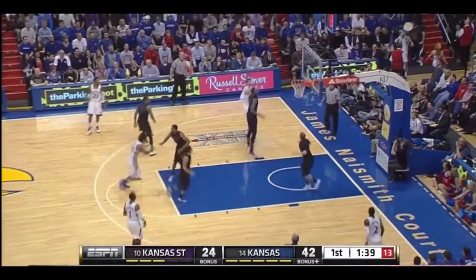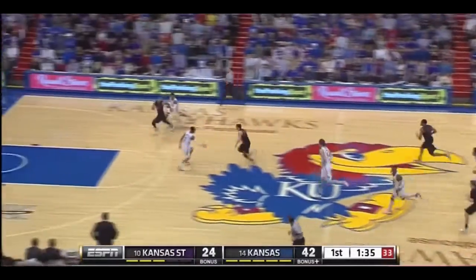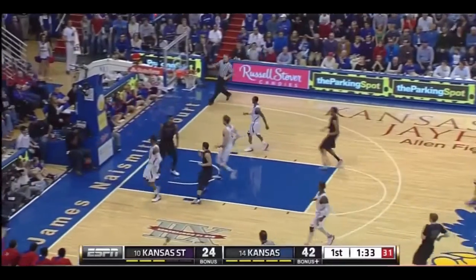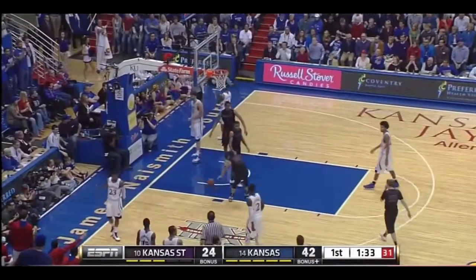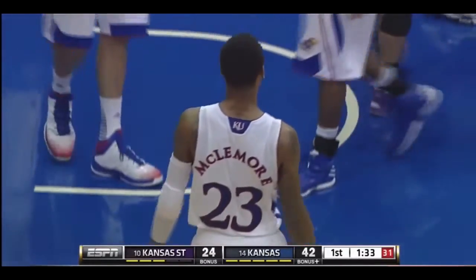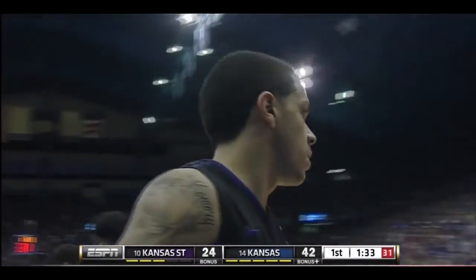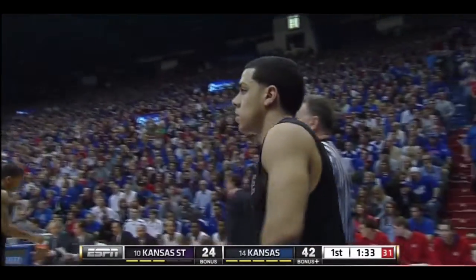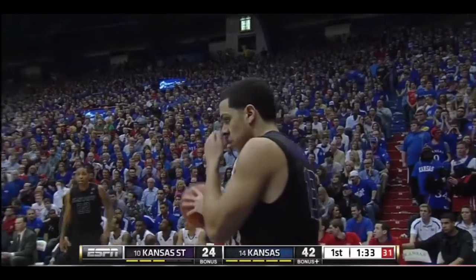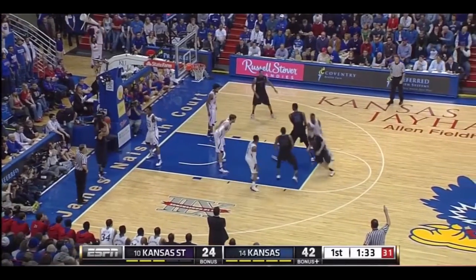Now they come inside to the big fella. Withey misses. Henriquez. Here comes Rodriguez, looking for another opportunity. Bounce pass, and McLemore able to get over on it. Well, Kansas State has not been in transition very much in this first half, so Rodriguez trying to get something happening. Ronnie Magruder has not had big games against Kansas in his career. They've game planned for him well.